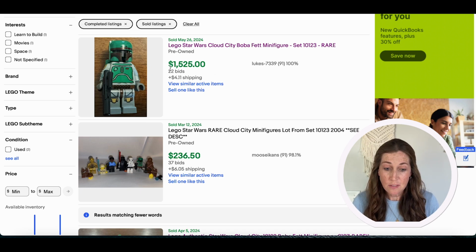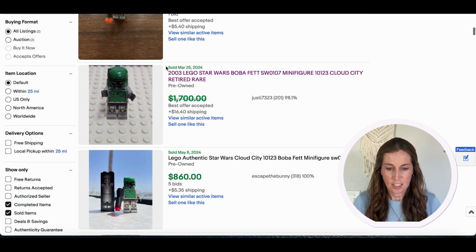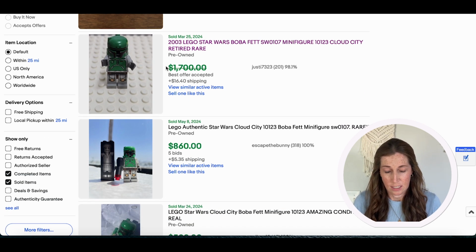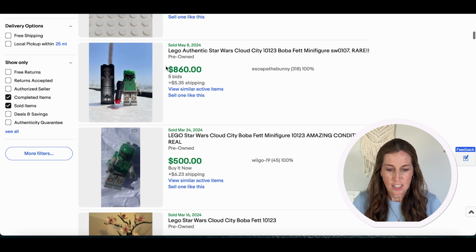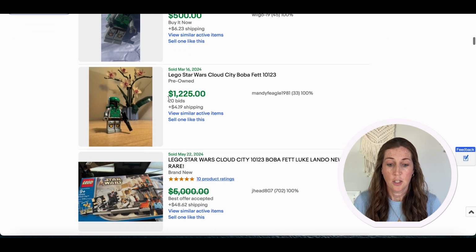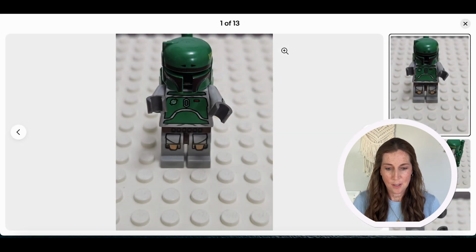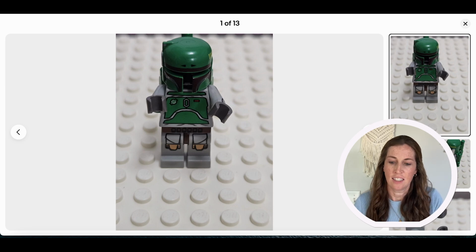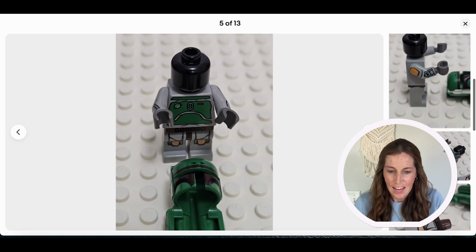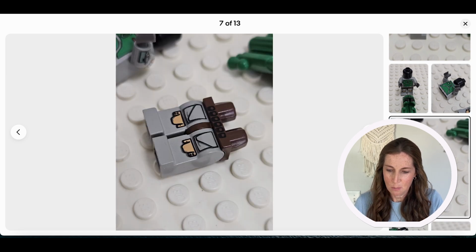This one sold for $1,500. Here are a few more that sold for $1,100. This was a best offer, but it was listed at $1,700, $860, $500, and this one sold for $1,200. Let me show you this up close so you know what to keep an eye out for if you're lucky enough to come across one of these. My son loves Legos, so he is constantly looking for Legos at yard sales. And this is one that he will definitely be on the lookout for, I am sure.